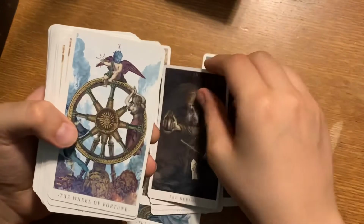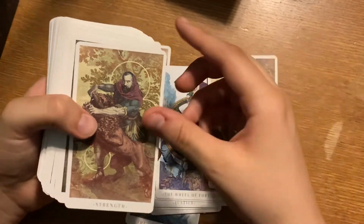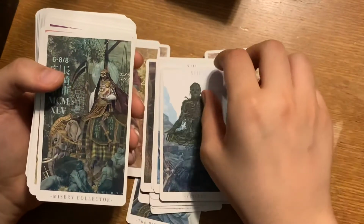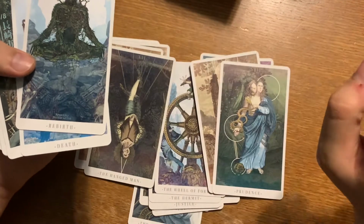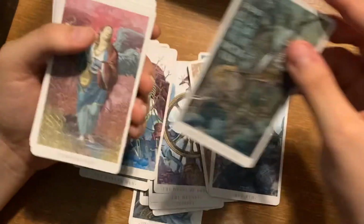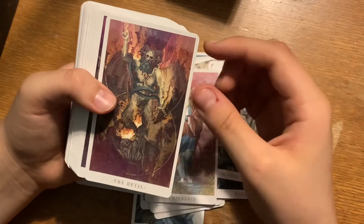The Hermit, the Wheel of Fortune, Fortitude. So that's the Thoth version, and then we have Strength. Hanged Man. Prudence. Death. Rebirth. So all three of those. Sorry, no. I think it's Prudence and the Hanged Man are the two, right? Yeah, Prudence and the Hanged Man. Sorry, that was my bad. So you can see both of those side by side. And then we have Rebirth, Death, and the Misery Collector. So you have three options for Death. And we have Temperance. I love the Devil here.